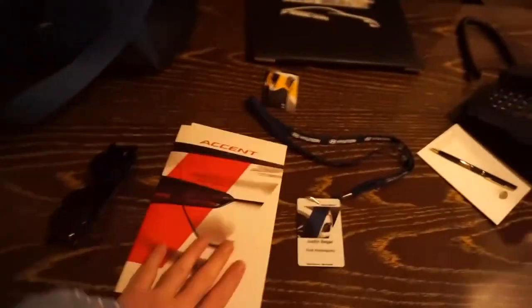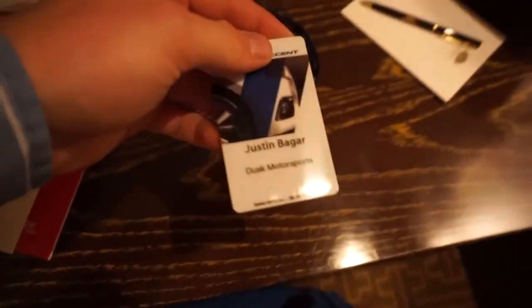So we got a cool little booklet here. Here's my press pass. Tomorrow we're gonna be going to the press conference for Hyundai at 11 o'clock. We're gonna be revealing three cars, talking about them. So stay tuned for that.